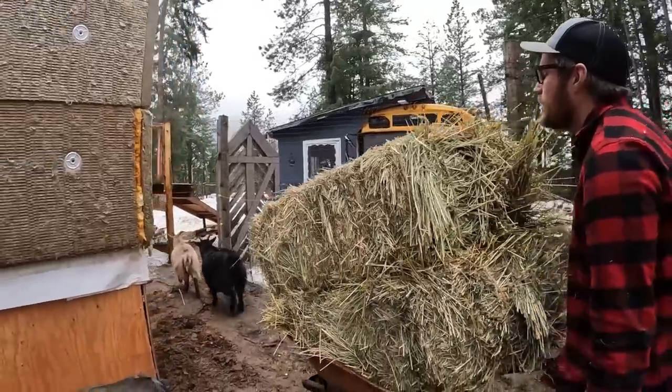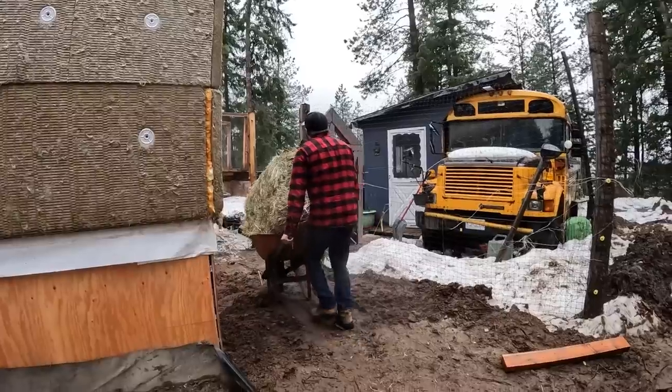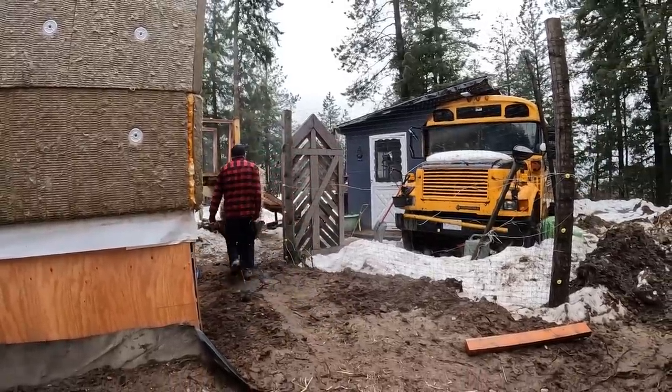This is why I want a big whale barrel. So that you can do it all by yourself? How many times have you lifted it?